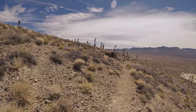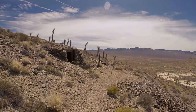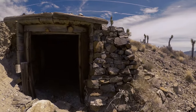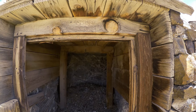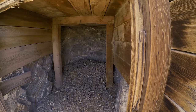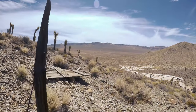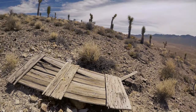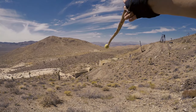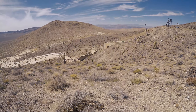Okay, coming up on what looks to be another powder or dynamite storage magazine. And somebody scratched her initials into it, 2001, with a big pack rat nest. All right. Oh, here's the door. What's left of it? Okay. Now, down below us was the mill site. So I'm going to walk down there, and then we'll just walk up through the mill site and see what we can find. I'll meet you down there.